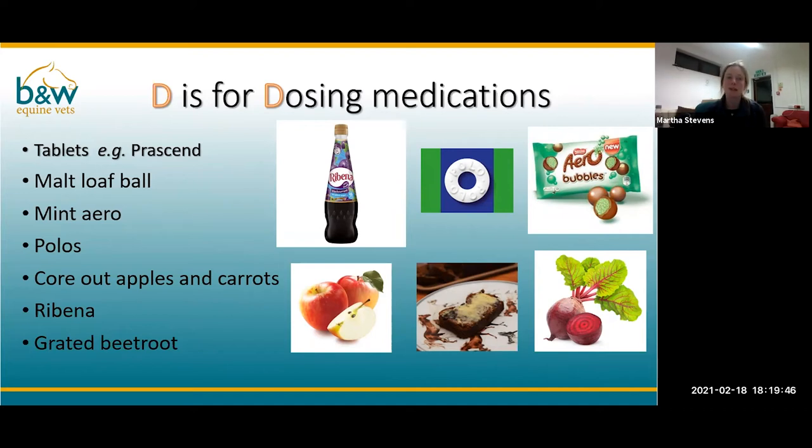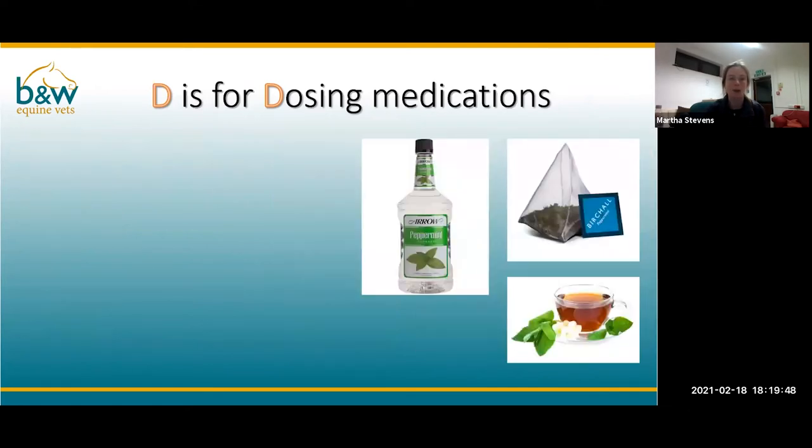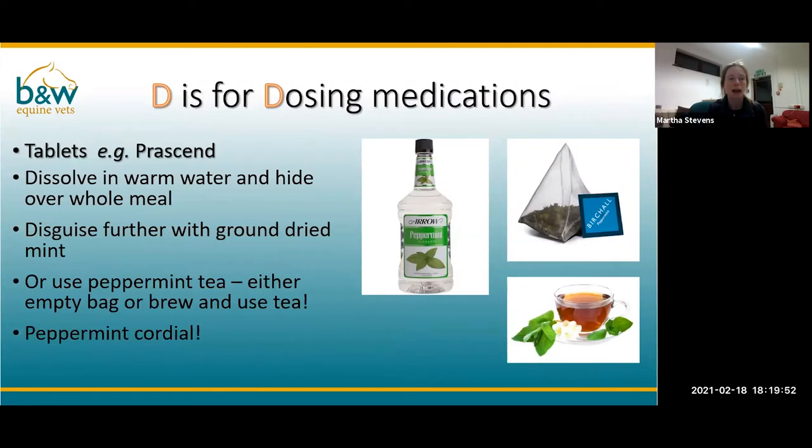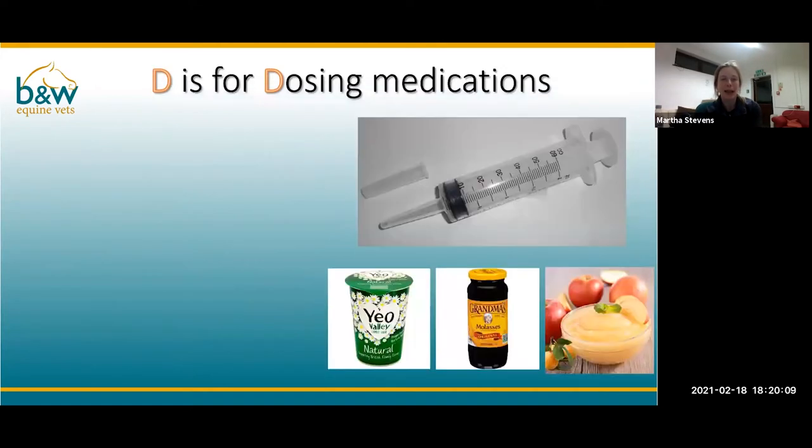But there's all sorts of little tips and tricks for getting drugs into ponies. So tablets, sometimes they're much better dissolved in warm water and then hidden in a meal. And you can disguise things with things like ground mint or peppermint tea or even peppermint cordial. So things that horses love the taste of can really help to hide those things.